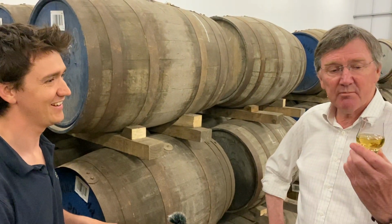No, I wouldn't mind actually showing Robin that one, because Robin obviously helps a lot in the warehouse, selecting the cask that we're going to use in our vattings, and I'd like to show him this one because I think this is typical of where I like our whiskies to be going.